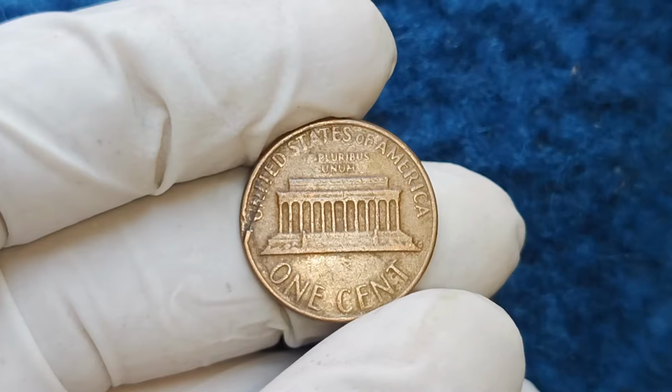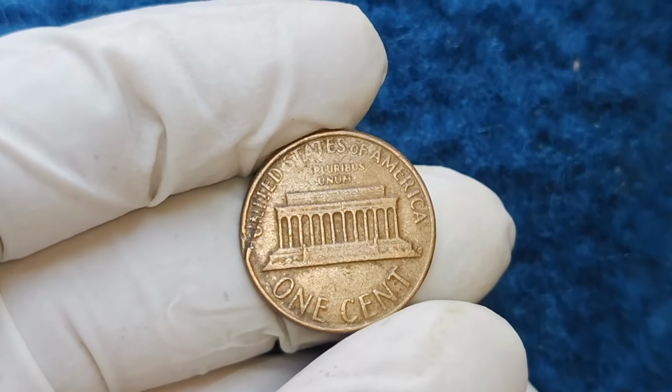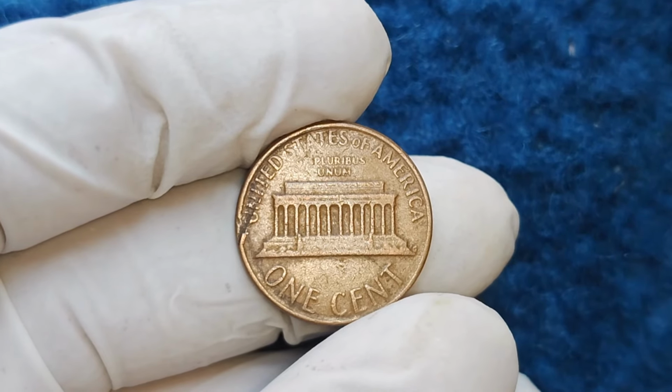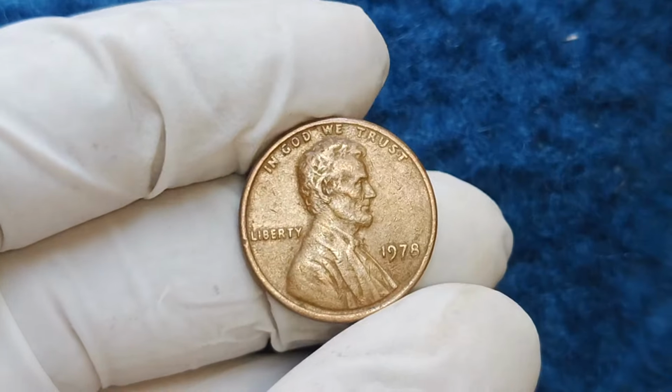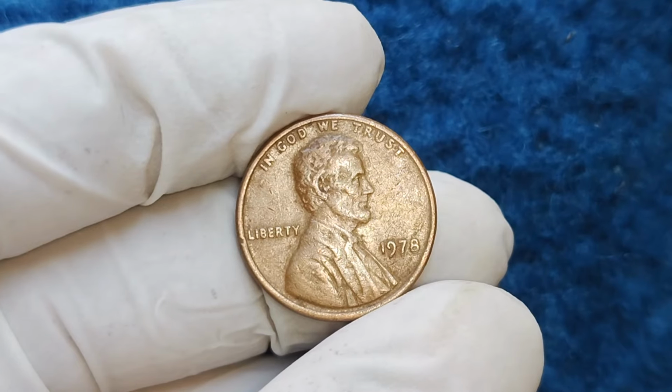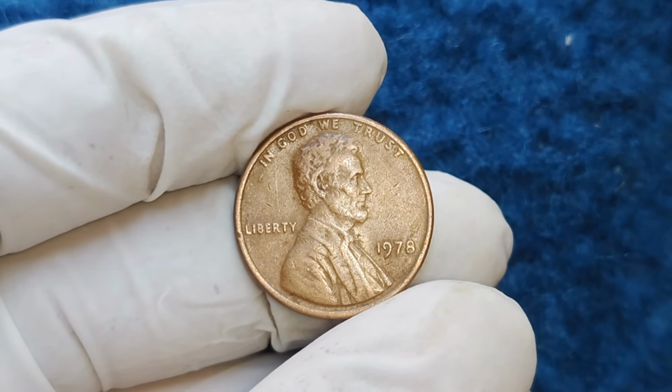Alright, so what did we learn today? That your loose change could be worth way more than you think. The 1978 no mint mark Lincoln penny is just one example of hidden treasure floating around in our pockets every day. So next time you get a penny in your change, don't just toss it aside, check it.